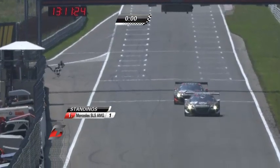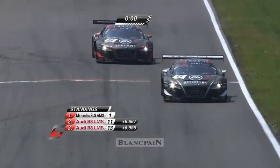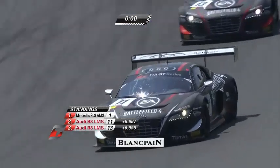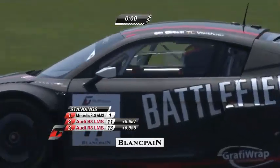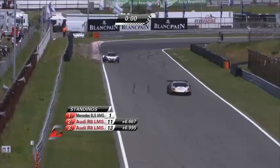Across the line comes Vanthoor, just holding on to that second position, and as a result, extending their lead at the top of the championship. Jan Seyfarth will have a comfortable run to 4th place now, with Dominic Baumann finishing in 5th position.